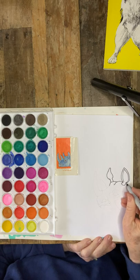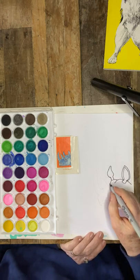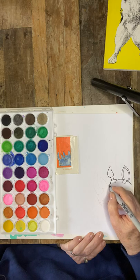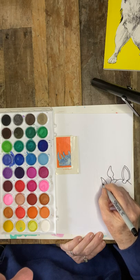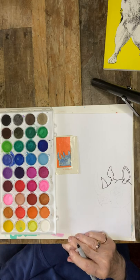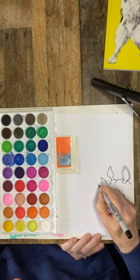Okay, we're going to go just to the back of the head. As you can see, we're only doing the profile side view of the rhinoceros. Let's continue on to the first horn. When you look at it, it kind of looks like the shape of a shark's tooth. Then just make a curve at the very bottom part of the horn. Then we're going to do the other horn just in front of it. And this horn is much taller.